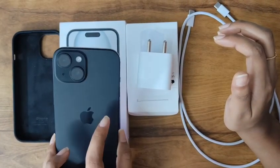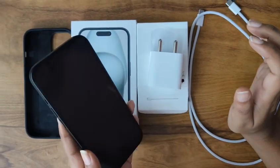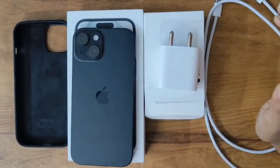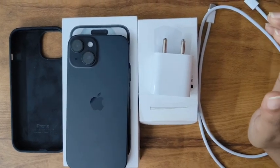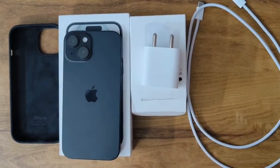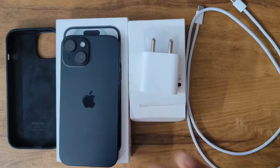So I went to the Bajaj Electronics store and I got it from there. I guess I took the Bajaj card. Yeah, Bajaj card. It was a really long process. I spent 3 to 4 hours in that store, and I finally got this.